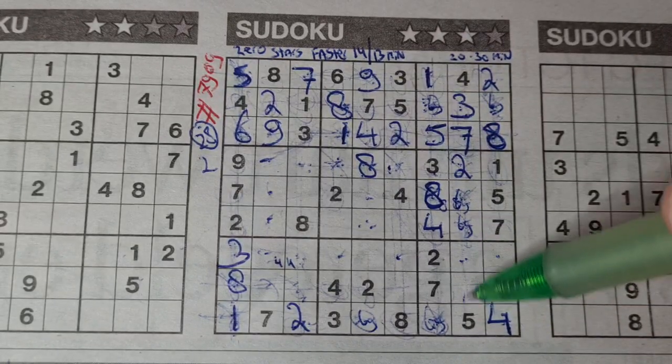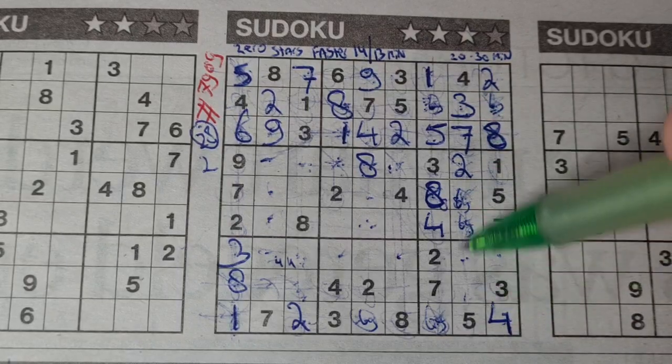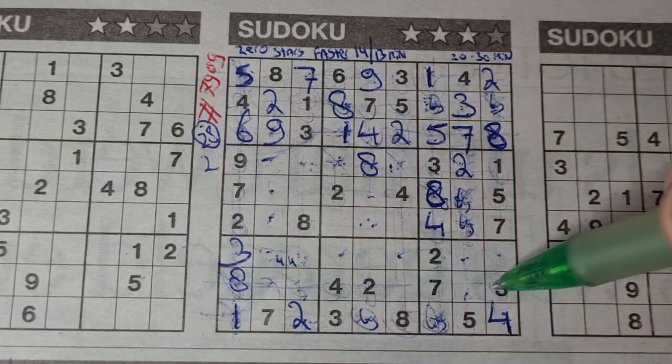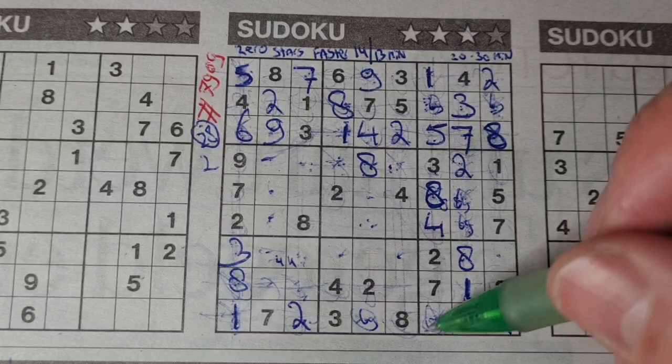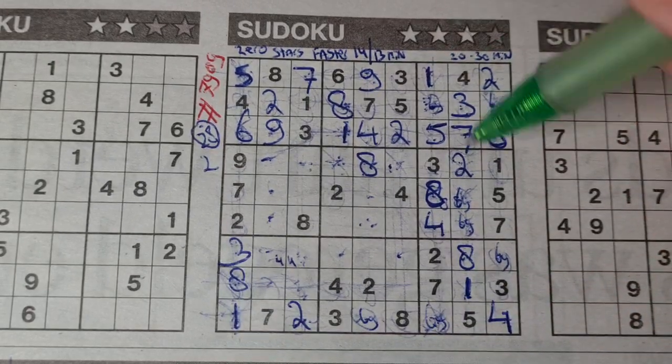4 numbers. So 1 is missing. The 2, the 3, the 4, the 5, the 6, 7, 8 is missing. 1 and 8, 1 and 8. We have 8 in this row. No 8 there. 8 should be and 1 goes there. And these 2 should be the 6 and 9. We have a pair also here.